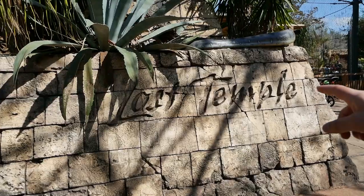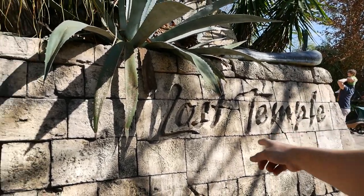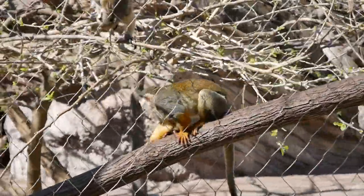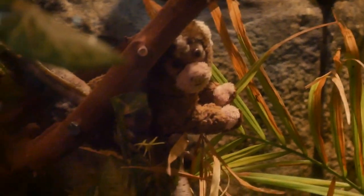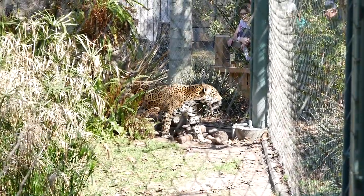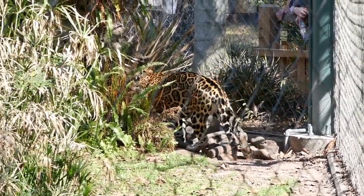Like a mini gorilla. There he goes. Guys, we found it. Lost temple. We found it. It was so easy to find. We have to change that sign, you're right. Oh yeah. Here, look at that. Pygmy. Oh, there's one right there. Look, there he is. He looks really cute. He's looking right at us. The jaguar. Man, look at that thing. That thing looks ferocious.